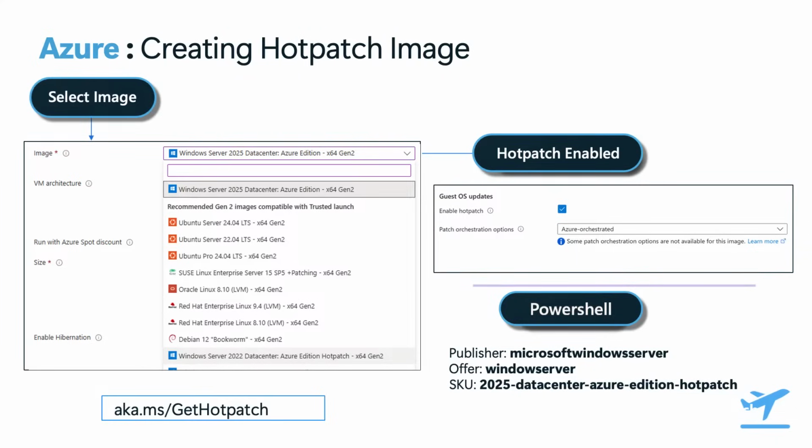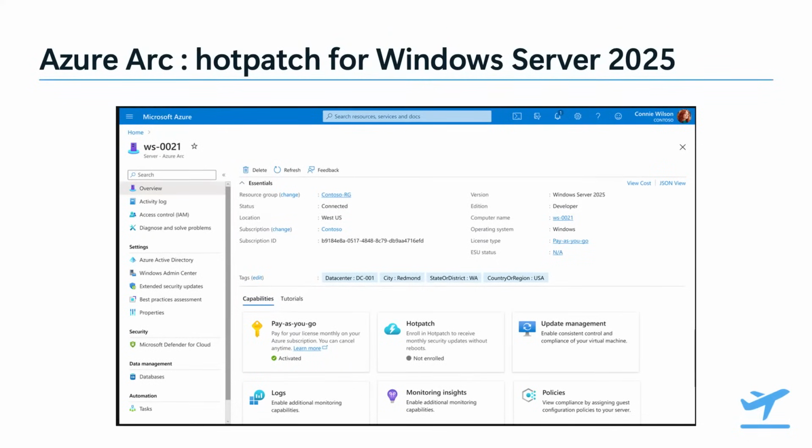When you want to create an Azure Hotpatch enabled VM using PowerShell, I include here the publisher, offer, and SKU IDs. When you connect Azure Arc to your on-prem servers, you can enable the device to Hotpatch and enroll in a Hotpatch subscription. And here in the center of the screen, I'm showing the tile that you would click on to enroll each server that you want to enable hot patching on into the subscription.